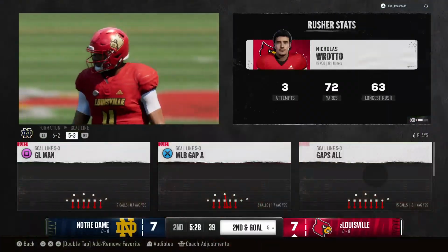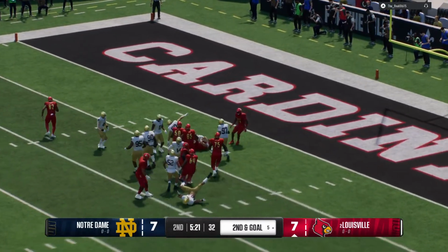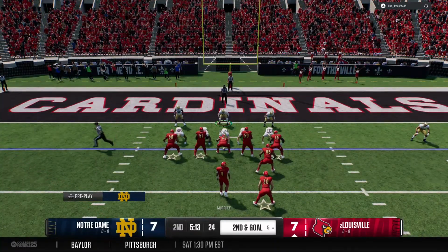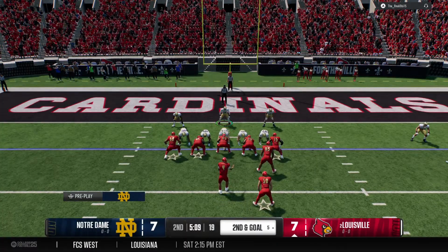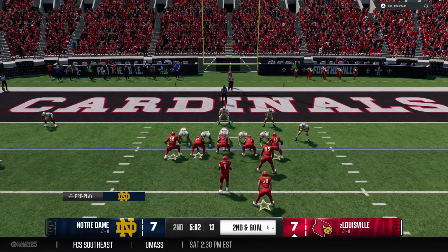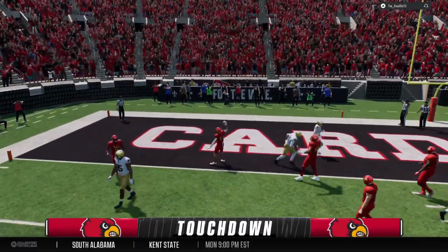Able to fight for a decent gain here in that running play. Chris, down here inside the 10-yard line, these are tough yards to come by. Positive yards. Good push inside there by that offensive line. Coming up, second down and goal. Looking to the end zone. And he will score. Touchdown, Louisville.